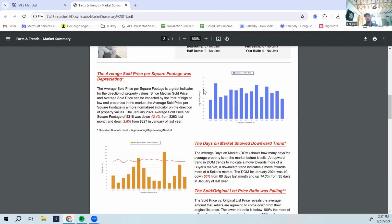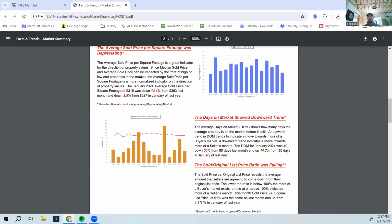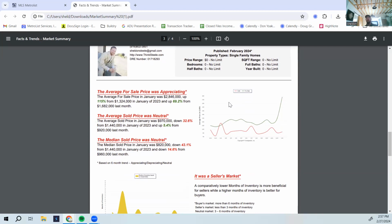This is where stats can get deceiving, right? When you see average sold price per square foot depreciating, well, that's really more of a Wilton dynamic than anything. It's going to vary greatly, not just on house size, but those outside factors as well in regards to the parcel and how they affect value. Days on market showing a downward trend. Same thing, if we fit into these segments of the market where there's simply no inventory, then things are moving quick, especially if you're priced correctly. If you're overpriced, you're going to sit still. There's no doubt about it.